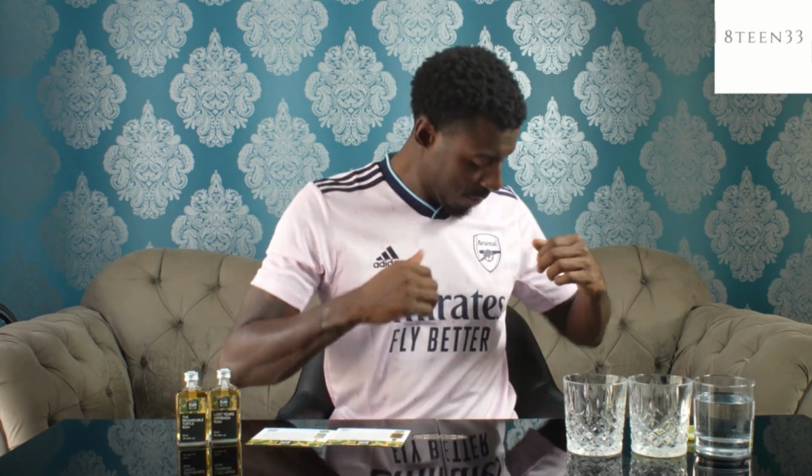Got the pretty and pink Arsenal top on. I don't think I've ever mentioned to you guys that I'm an Arsenal fan, but I'm repping my colours. My team is doing well, a good start to the season, so I'm just going all out. I might start wearing more Arsenal jerseys for my American friends, Arsenal tops for my English friends a bit more often.